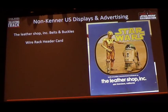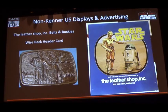Next slide. This is a really nice early display for the leather shop belt buckles. It's the only example that I've seen. Who here is collecting belt buckles? See, I knew this was you, exciting. It's wonderful. Next. All right. Next.